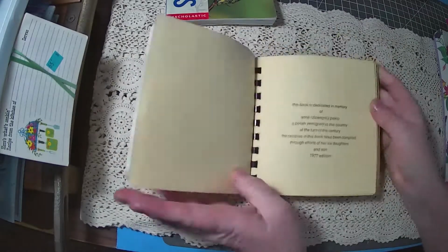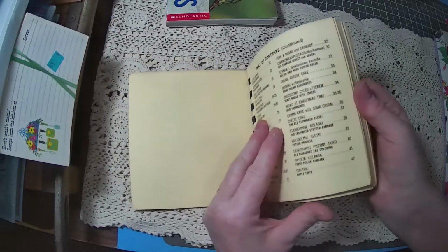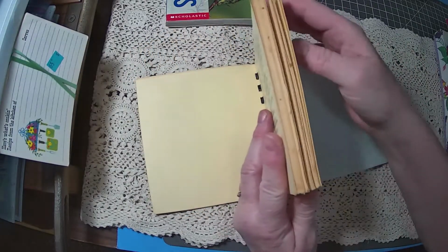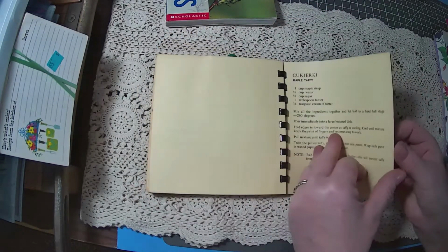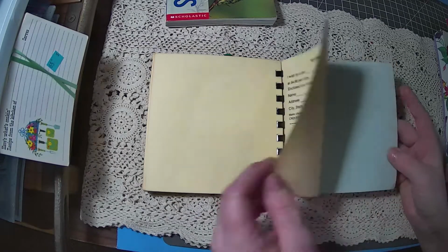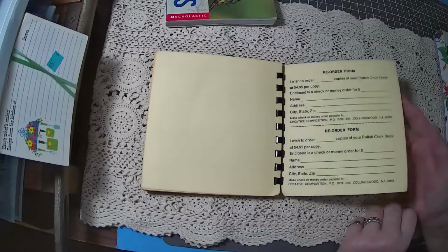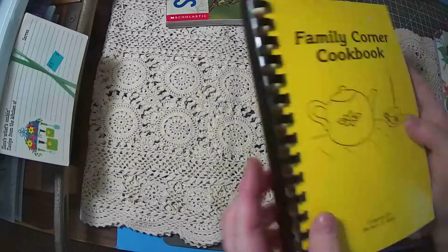And somewhere, if this is the one, nope. I have another one. Yeah, this is going to be great to use in a cookbook. And look, reorder form that's right there. It's just going to be great just to use in any journal. So, got to deal with that.